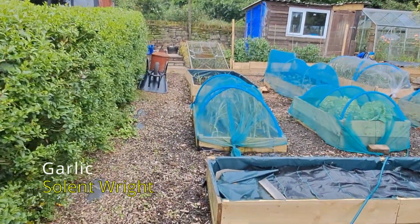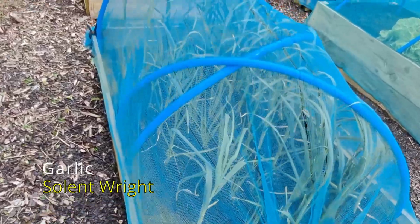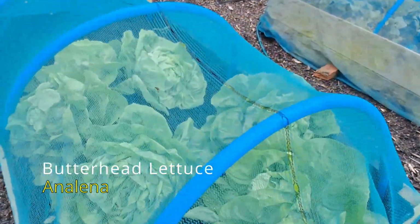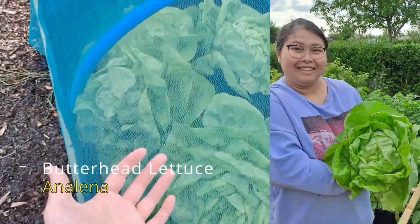Garlic Solent Wight was planted beginning of December when we got the seeds. Half of them were planted in the greenhouse on the left side. And there are spring onions between the rows. Our prized lettuce Annalena, we don't know when we planted it. We were harvesting from March to June.